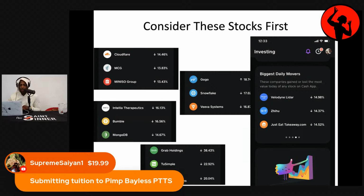So I want you to consider these stocks first. When you download the Cash App, it'll show you what are called the biggest daily movers. These are all of the companies or stocks that are losing a lot of value or gaining a lot of value in the last 24 hours. That's why they're called the biggest daily movers.